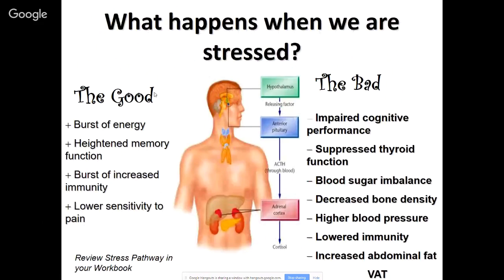So in short synopsis, what happens when we are stressed? The good is you get a burst of energy, heightened memory function, a burst of increased immunity, and lower sensitivity to pain. But the bad thing is if you don't stop this cascade of stress, you get impaired cognitive performance, suppressed thyroid function, blood sugar imbalance, decreased bone density, high blood pressure, lowered immunity, and increased abdominal fat, so visceral adipose tissue, which is actually an endocrine system that produces estrogen, all kinds of clotting factors, and stuff like that.